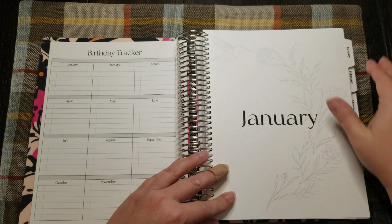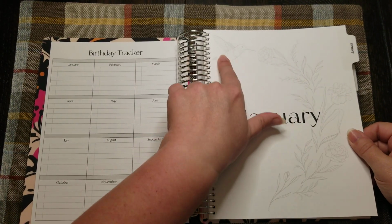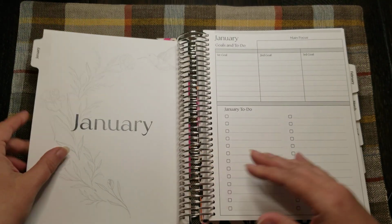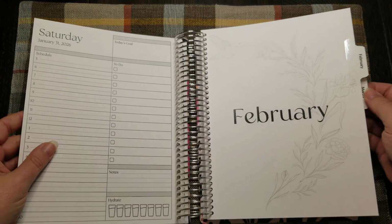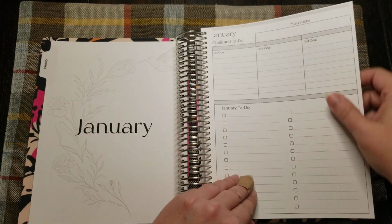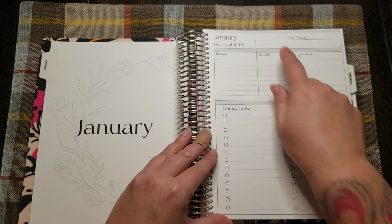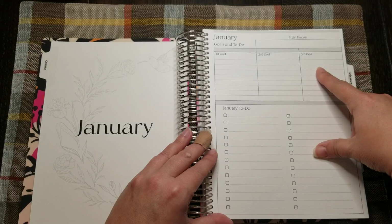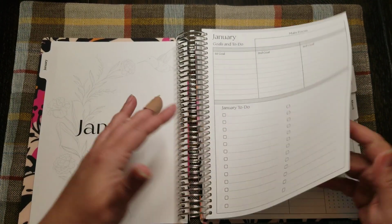So all the dividers are a very thick cardstock. You have your month, and then this beautiful design with the hummingbird and florals. The front and back are like that, and it's like that with all of the dividers. All of your dividers will look the same. Now, behind the divider, you have a goals and to-do page. You have your main focus, a first goal, a second goal, and a third goal, and then a very long to-do list, which I think is really, really nice.